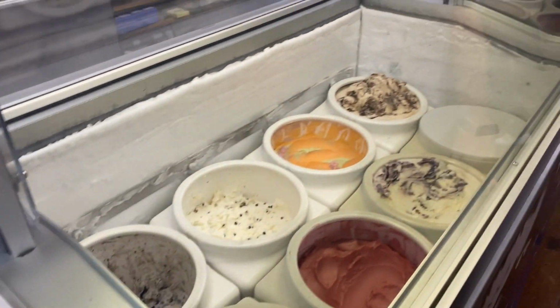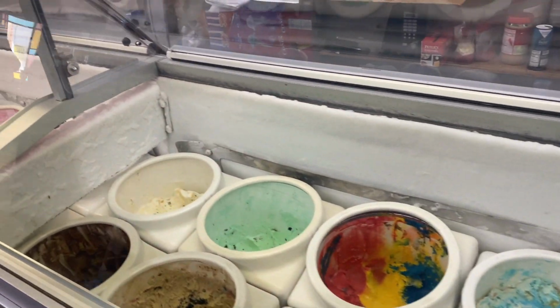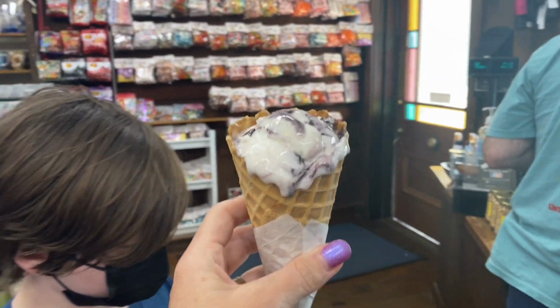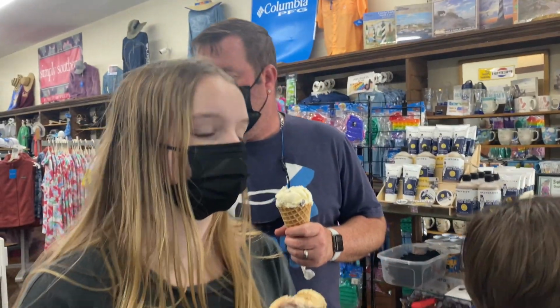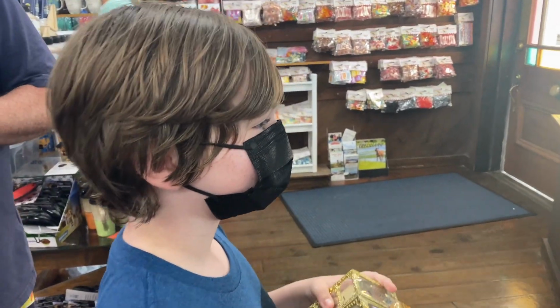Is that my blueberry cheesecake? Okay, no problem. But finally got my ice cream. Aiden's loading up on a lot of stuff. Treasure chest. Another one that you actually have to dig out and you get stuff. And then a shovel. I got a shovel and they got some ice cream as well. I got three things. So good. You did. He didn't want any ice cream.